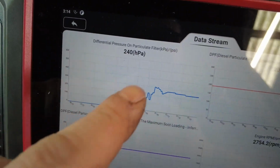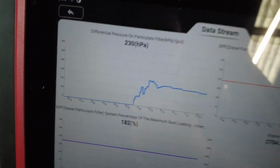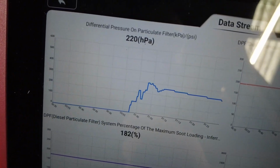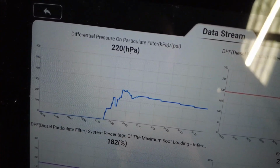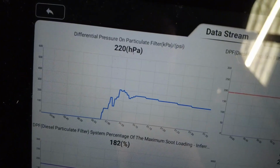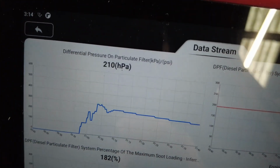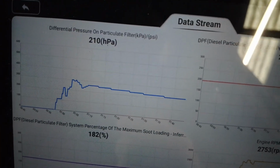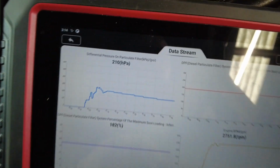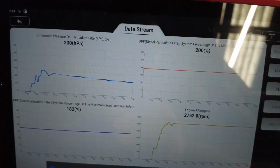Once it's worked this magic, you will see it dropping down. It's going to take a bit of a while, but it will come down. Actually, I'll record it and then I'll show it you back.